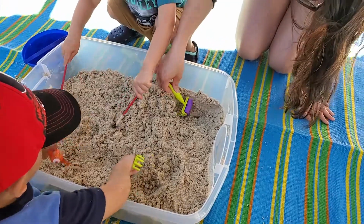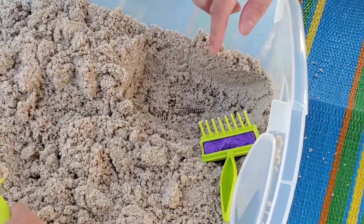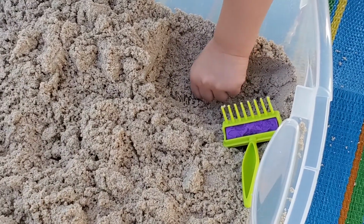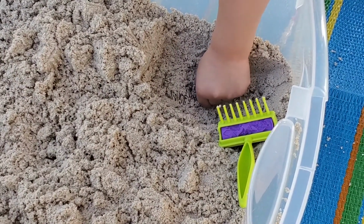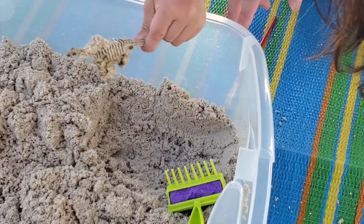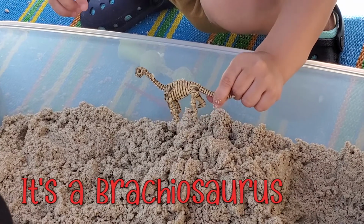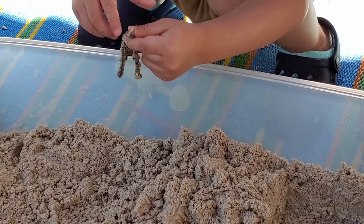Alden, right here. Look. Look. Get it out. Get it out. Get it out. Use your hand. What is it? Wow. Whoa. What is that? Brachiosaurus? Yes, Leo.